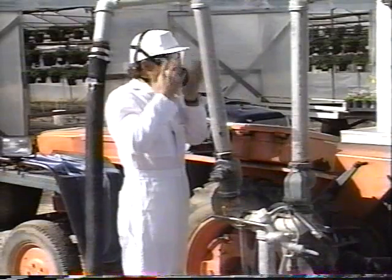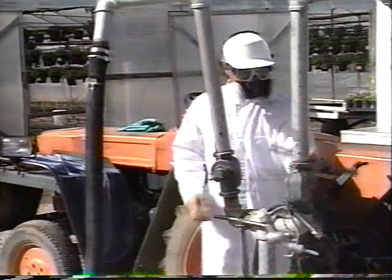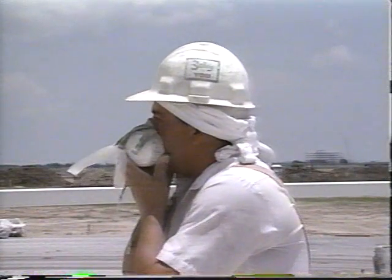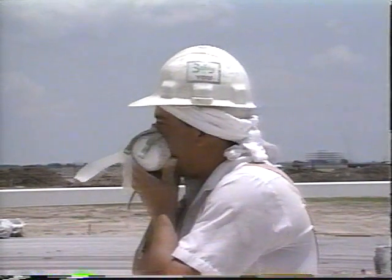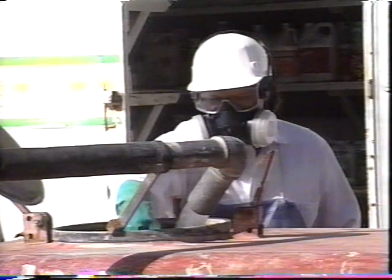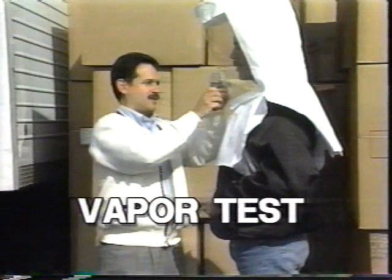If the mask draws against your face without any air entering from the sides, then you may have an effective fit. You can also hold both hands over the dual cartridge intakes, making the same test. This method of fit testing is not normally used, as leaks can't always be detected. The most effective method of testing respirators is using the vapor test.